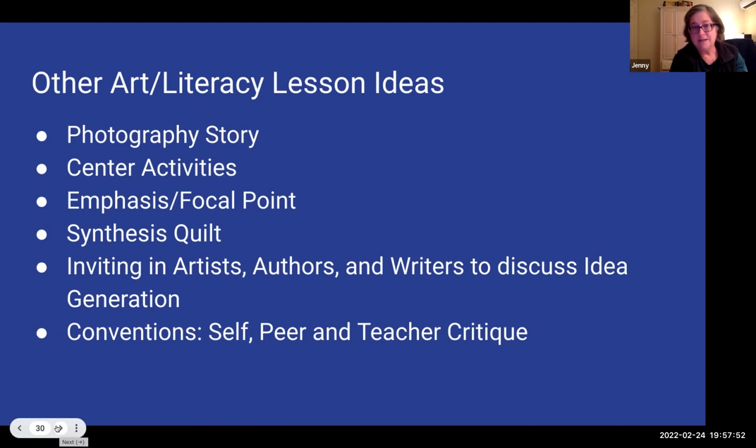And other ideas we give are to invite artists and authors and writers and poets in to discuss how they generate their own ideas, or how any of these traits or strategies apply to them. And then we also have checklists for students to check their own work for conventions, for themselves to work with a peer, and for a teacher to work with them as well.